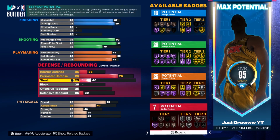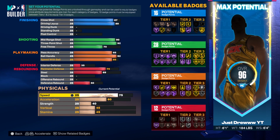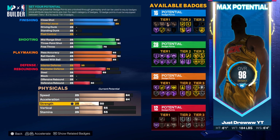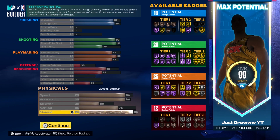Then defense, a 35 interior defense, 75 perimeter defense, a 69 steal, no pun intended, you feel me? A 50 defensive rebound lastly. And then physicals, you want 84 speed, 84 acceleration, 50 strength. You want to put your vertical up to 75 and then the rest to stamina to get it to 95. And this is pretty much the Kemba Walker build.